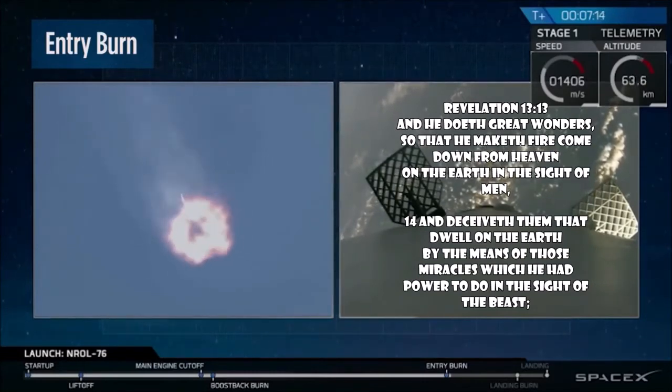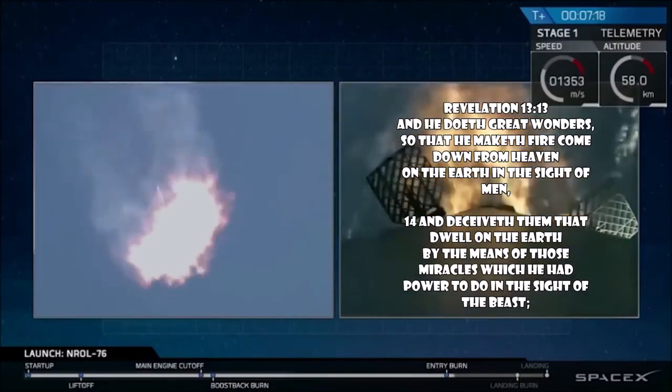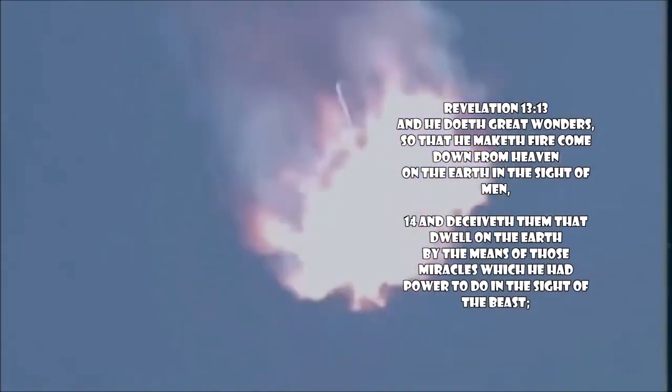And he doeth great wonders, so that he maketh fire come down from heaven on the earth in the sight of men, and deceiveth them that dwell on the earth by the means of those miracles which he had power to do in the sight of the beast. This is a 25-second burn.